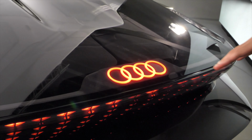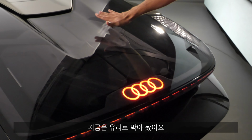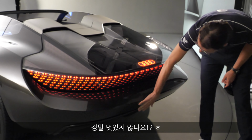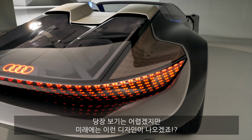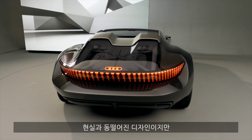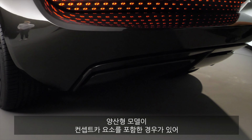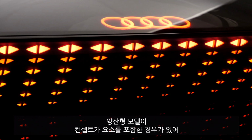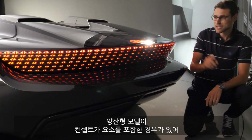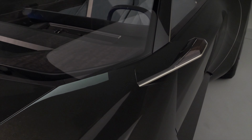This is really cool. It also has another trunk here in the rear, but at the moment just covered by this glass effect. So yeah, definitely really fancy. Not really something we would see today, but maybe in the future. I mean, on the one hand, it looks far away from reality, but quite often we have seen such concept vehicles which then really had some elements we did see later on in real cars. So if you want to see some elements in real cars, put it in the comments below.